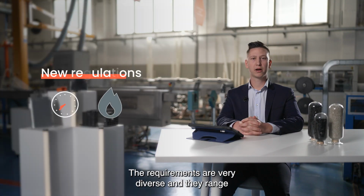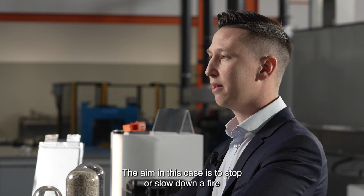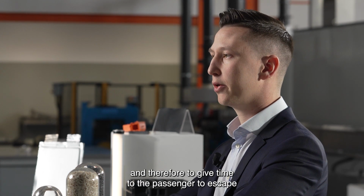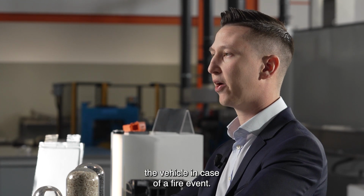The requirements are very diverse, and they range from an exposure to 400 to 1000 degrees Celsius for a time that goes from 5 to 20 minutes. The aim, in this case, is to stop or slow down a fire to propagate to the overall system, and therefore to give time to the passenger to escape the vehicle in case of a fire event.